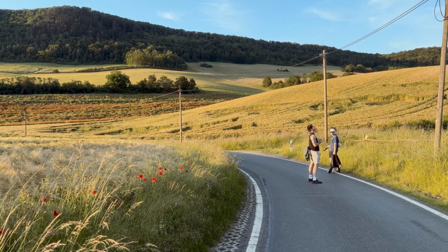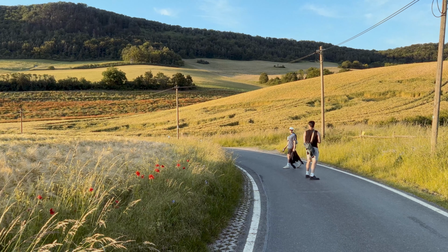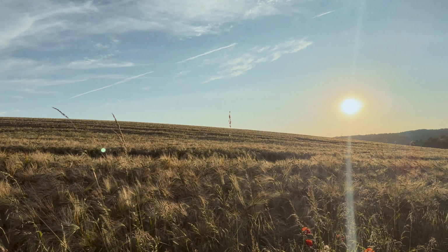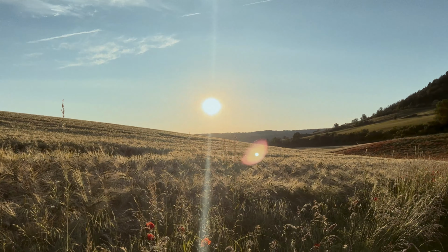I was wearing sunglasses, and because of that, I was almost missing the moment when the sun was setting, because everything was looking yellow all the time already, so colors did not change for me.